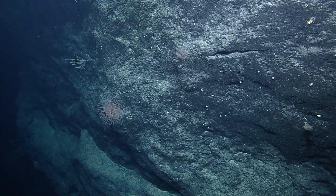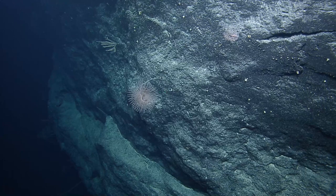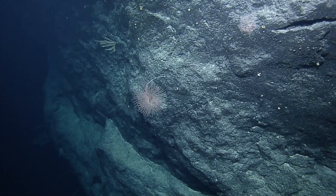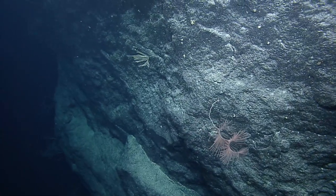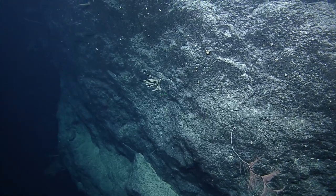Nice. We have an Iridogorgia. It's been a long time since we've seen one of those. I'm curious because we haven't seen any squat lobsters living in Iridogorgia. Wasn't there one a little while back? In the last dive, they saw a few of them.